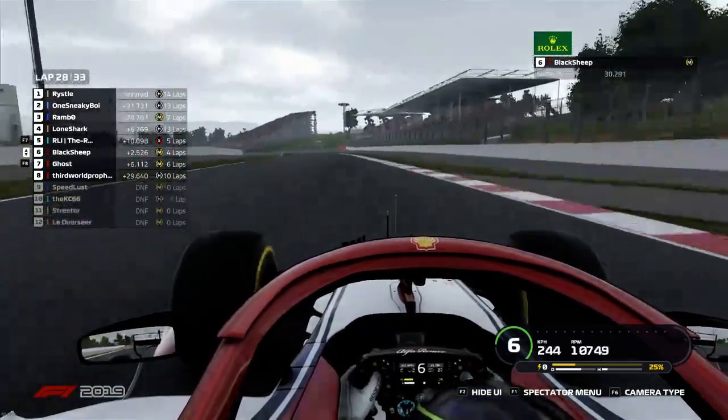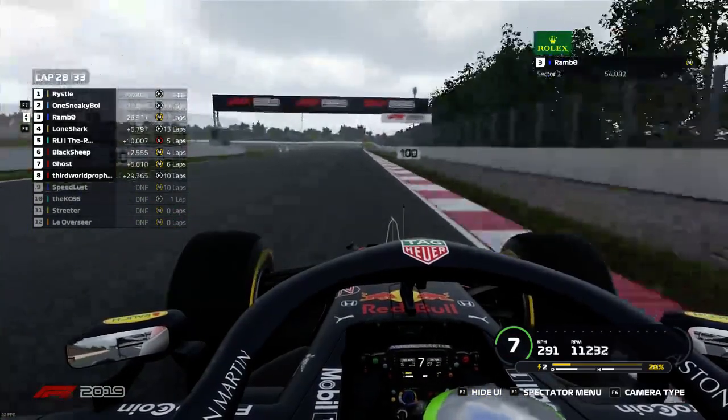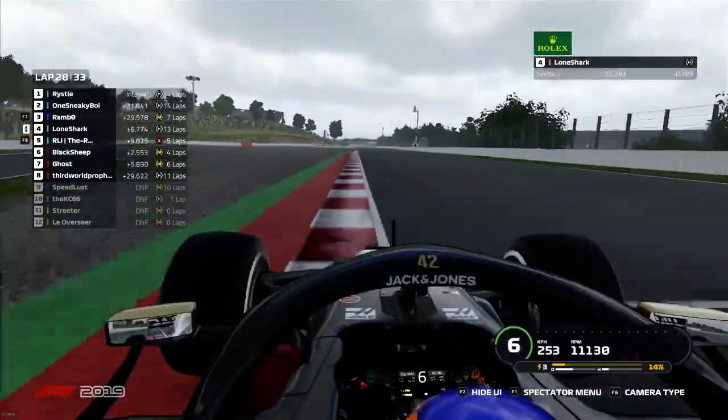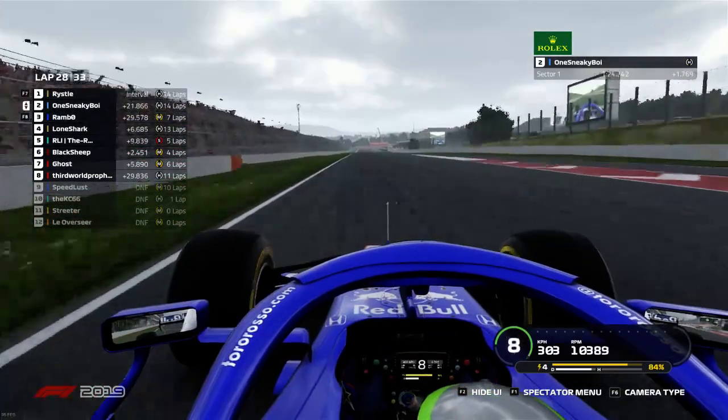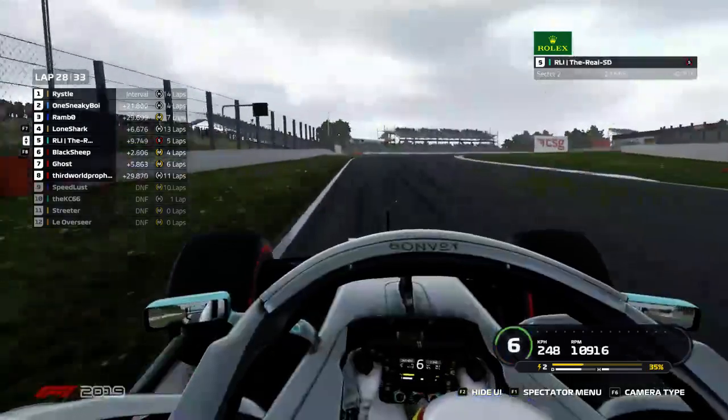Does Lone Shark have penalties or no? Lone Shark only has 1 warning. Oh wow. Rambo also has just 1 warning. No, Lone Shark has no warnings. Rambo has 1 warning. Okay. Sticky Boy has 3 seconds. The Rizal has 1 warning. That's not bad. That's not bad at all.